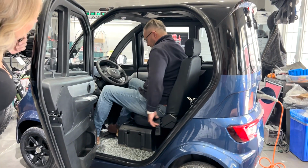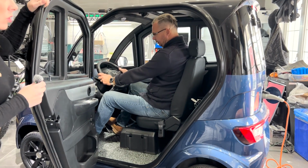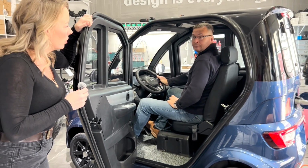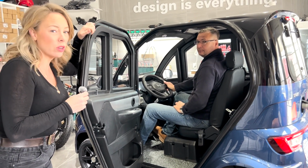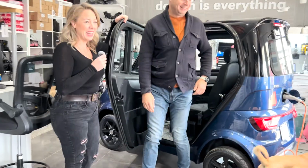Ooh. Look at the headroom on that. Wow. Even the legroom. Yeah. So if you are a tall person and you are looking for an enclosed mobility scooter, you can go with the Nexa and you can go with the Spark. Hands down, no problem. Next.